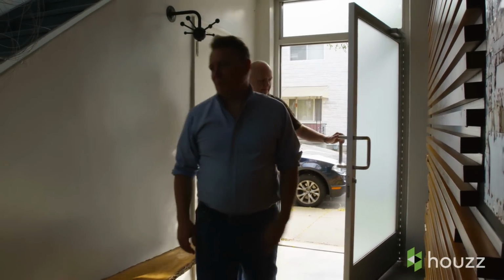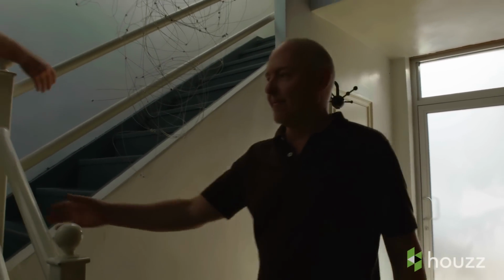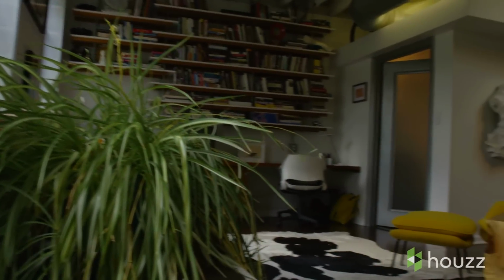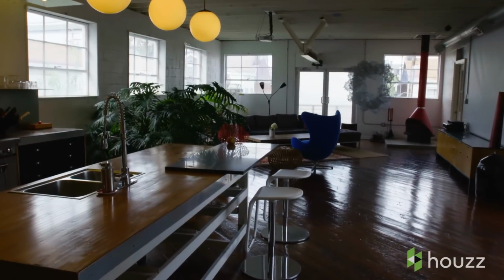I think the big wow for guests or visitors is that when you come into the building, it's sort of a tight entry. And then when you come up the steps, there's the big expanse of the full length of the building. And that's usually where we have people go, oh my, there's a gasp or wow, that's amazing.